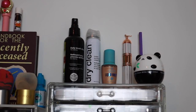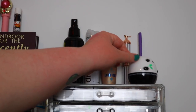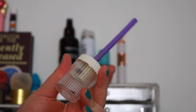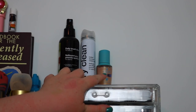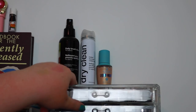But anyway, so on the top shelf of this storage container, I have a little panda from Tony Moly. I have the greatest sharpener of all time, and it's from Glossier Play. I don't need another sharpener ever again. A mascara from Pretty Vulgar because I like the packaging, but I hate the actual product. I have a liquid frost from Jeffree Star that I barely use from the Blue Blood collection. And then I have two brush cleaners.